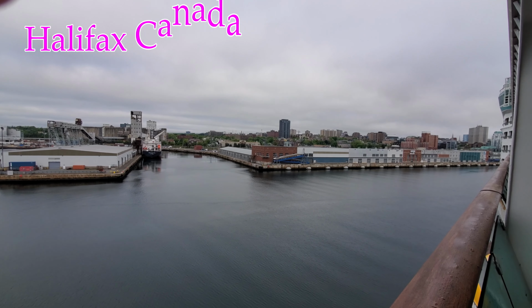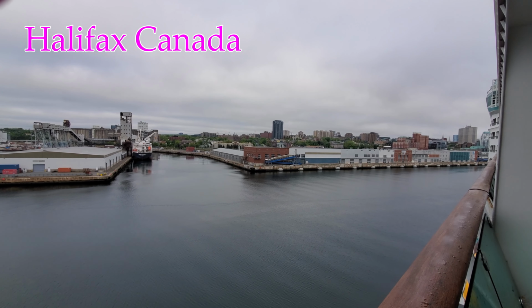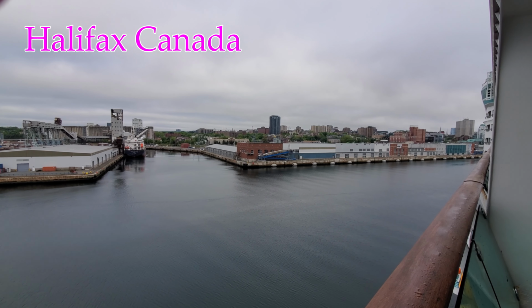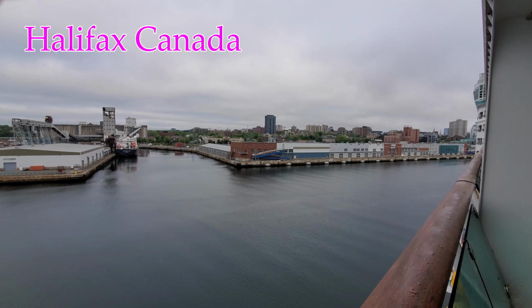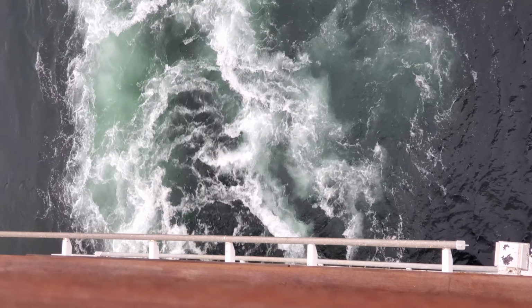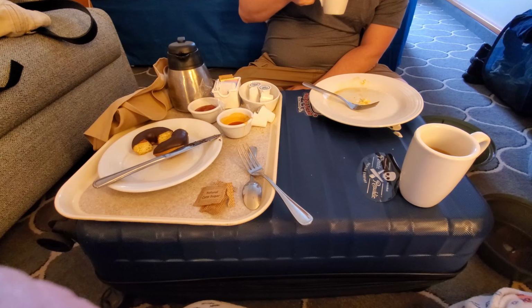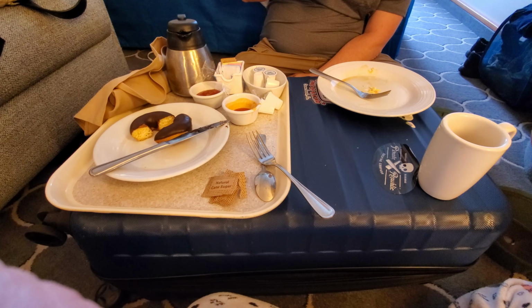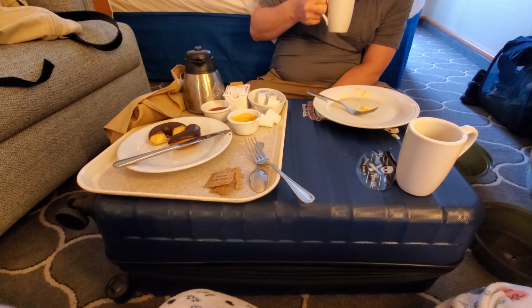It's the next morning, about 7:30. We're pulling into Halifax very, very slowly. The boat is farting. Today we ordered room service, having breakfast in our room using our luggage bag as a table.